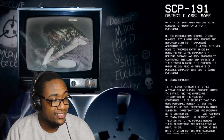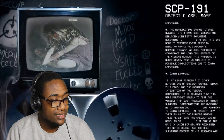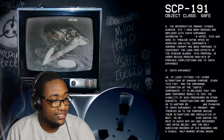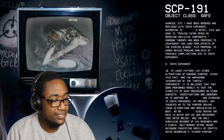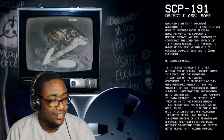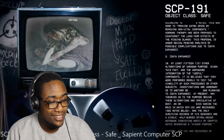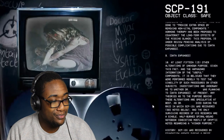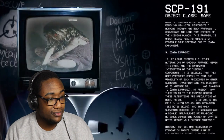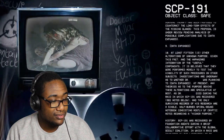By removing all non-vital components. Hormone therapy has been proposed to counteract the long-term effects of the missing glands. This proposal is under review pending analysis of possible complications. Number 9. Oh my gosh. The whole number 9 also. Number 5 and number 9. Completely expunged, bro. And finally, number 10. At least 15 other alterations of unknown purpose.